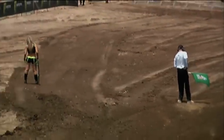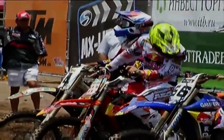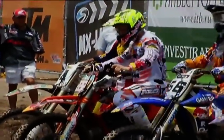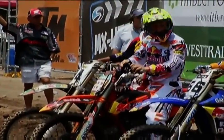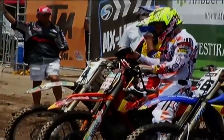Got the green flag, as always, the two Monster Energy girls. Stage left, getting ready to hoist up the board. Championship leader there, Tony Cairoli, 2:22, the Red Bull KTM rider. He's just pulling into his position now on the gate, so probably around about 11th or 12th to the grid for him.